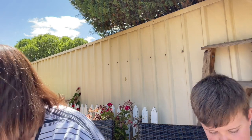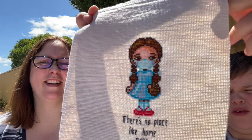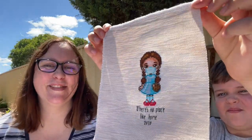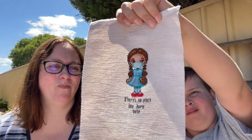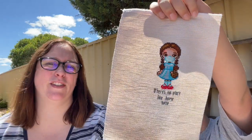Next up is... If you look close enough, it's actually Dorothy from The Wizard of Oz wearing a COVID mask. It's pretty clever. Yeah, it's very clever. I think this is by Charmageddon. That's all I could figure out from the pattern. There's no place like home. It's on 16 count Aida, Picture This Plus Fresco. I like that one too.